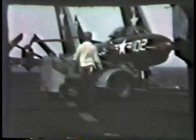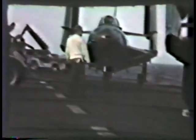The yellow shirt is also worn by the landing signal officer, known as the LSO, and by the air boss, who is the air officer, which job I held later on the Intrepid. At this particular time, I was not the air boss. I was part of the air group. That is a Cougar being moved in position by a mule.